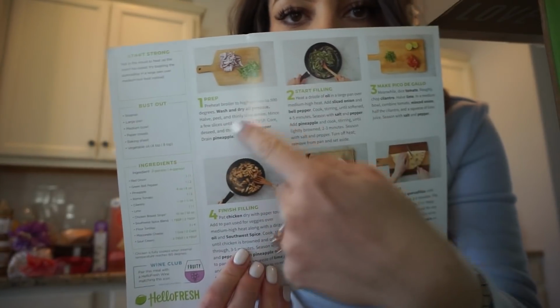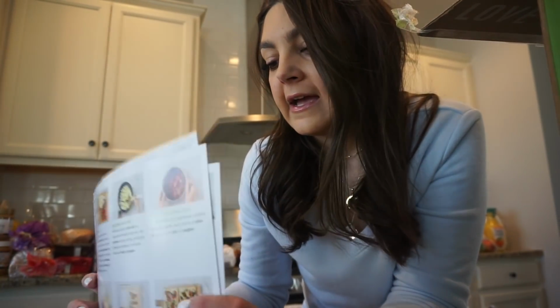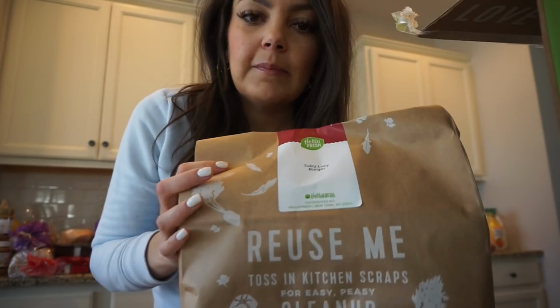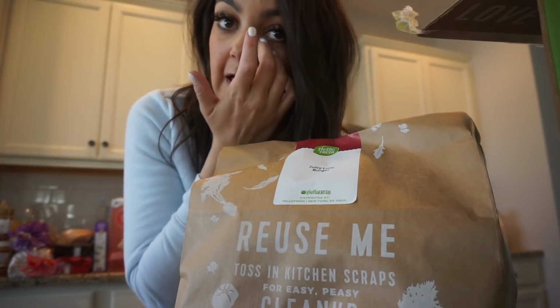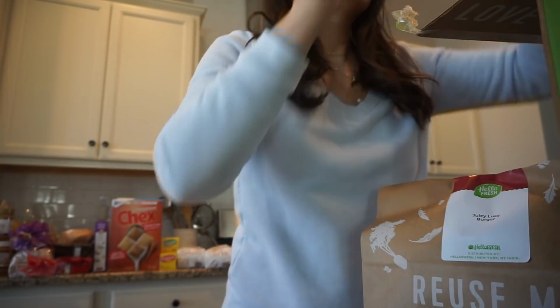The recipes are in full color, step by step, and the ingredients are bolded, so it makes it really easy to follow. All of these cook in half an hour, and I love that all of the ingredients are clean. Everything comes in these brown paper bags, and they're labeled, which I love because you can just store them directly in your fridge and pull out the ones that you want when you're ready to cook.